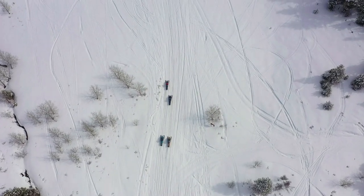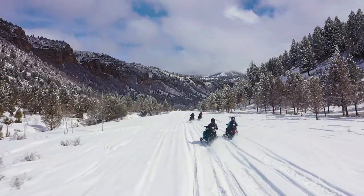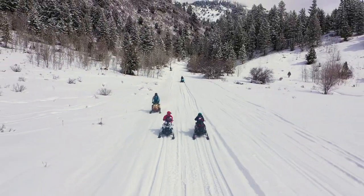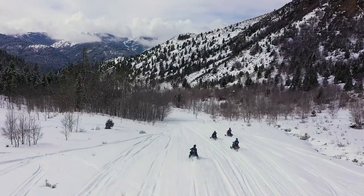What's so cool about the Idaho Falls area is the diversity in the terrain. I mean, there's something for everybody around here, whether you want to go out for a trail ride and do some exploring, or really head up into the extreme stuff.